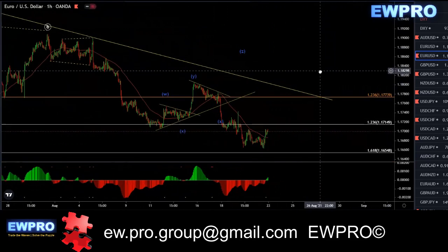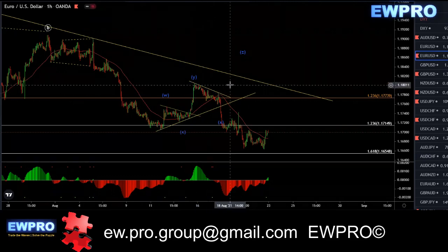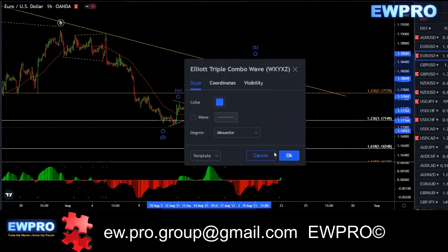Last week, I was looking for that. We had a WXY, and this was looking bullish, so I was looking for that Z up. We never got the break of the trend line. We never got a buy setup on it. So you can remove that.